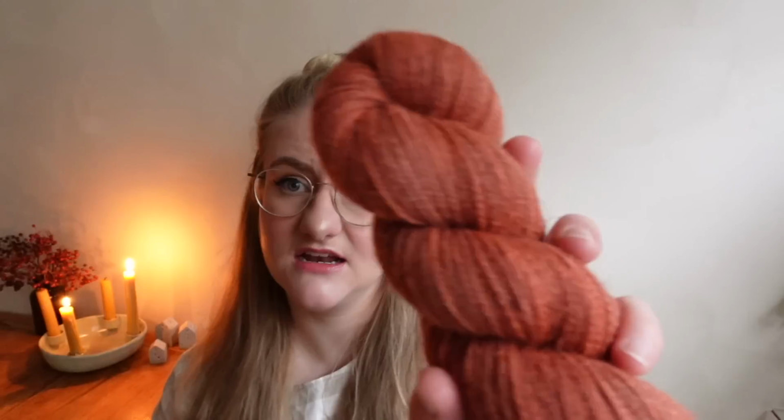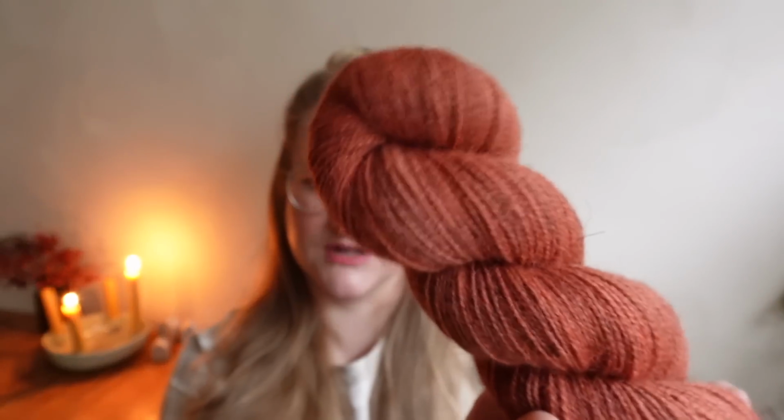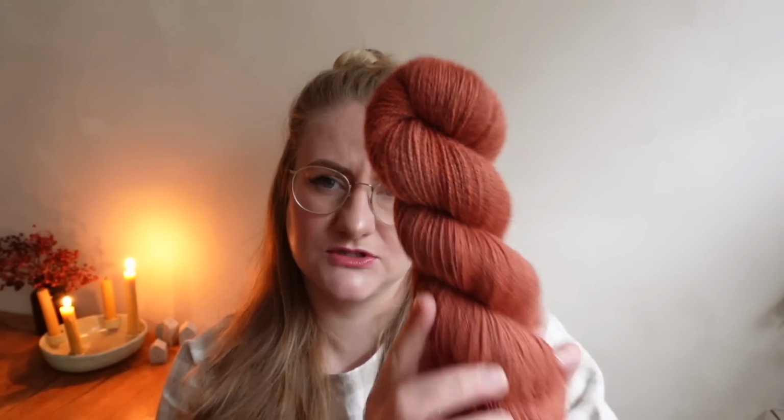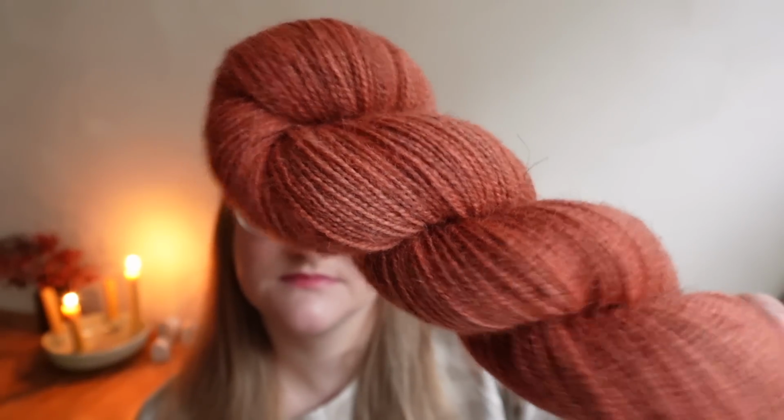Last but not least, of the solids, we have Dahlia, which is pinkish undertoned, but also kind of reddish tone. Something between a red and an orange and a pink. Very festive as well, I feel. Shows a bit more orange on camera, but maybe if I put the Cranberry next to it, you can see that it's a bit more pinkish in undertone. So yeah, this one is Dahlia.